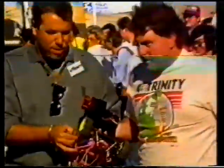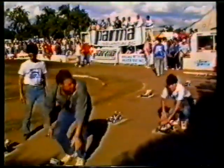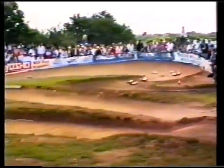The A final saw some amazing line techniques being employed. Ernie Provetti, Mr. Trinity himself, was using a small 12-volt battery and charger to keep Joel Johnson's batteries topped up until the very last second. Forty seconds. Good job. Away they go, clean start.